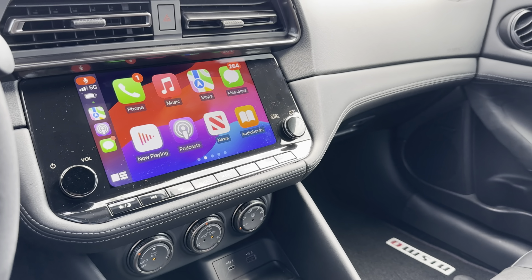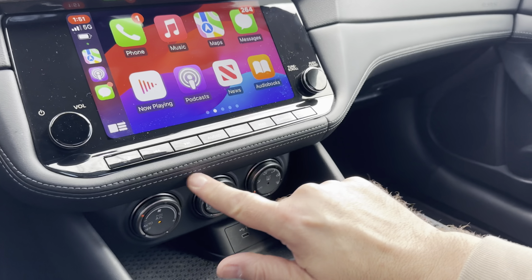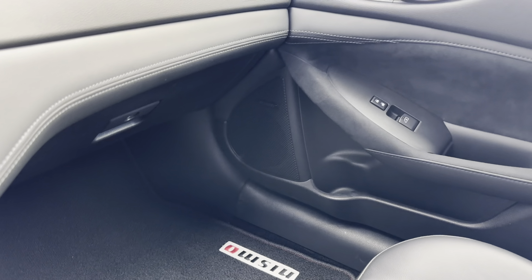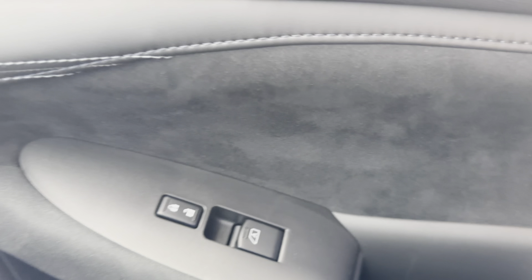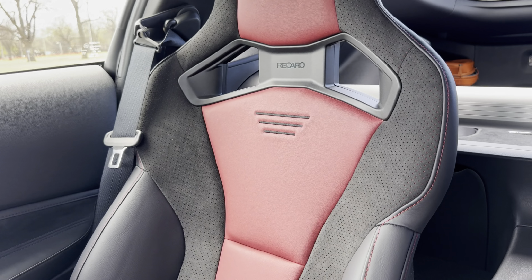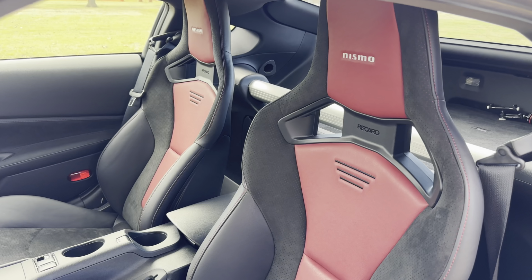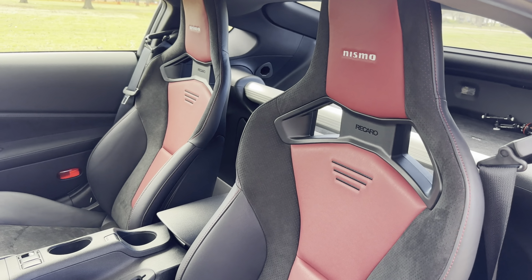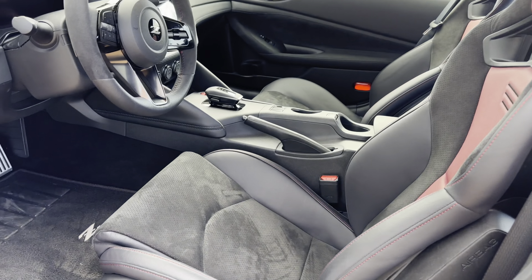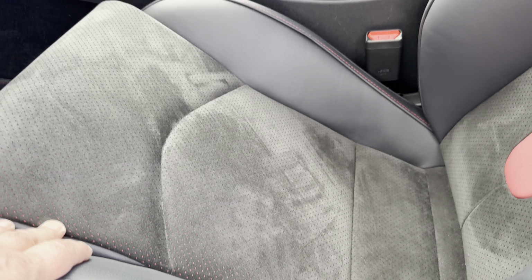The dashboard's pretty straightforward. There's some nice stitching here on the edge that goes all the way across and onto the doors, but where the trim gets really nice is on the door itself. You'll see there's Alcantara, which carries across onto these really, really nice sport bucket seats. These special NISMO seats by Recaro offer really, really good side bolstering and bolstering on the seat cushion as well.